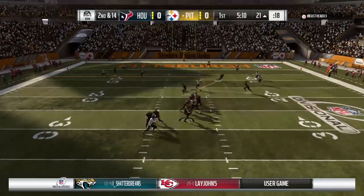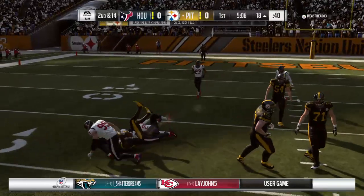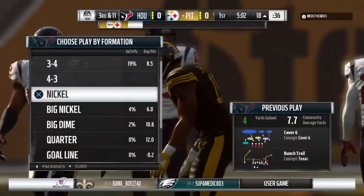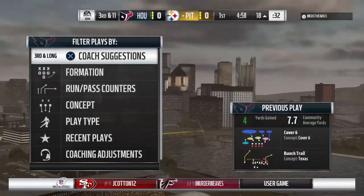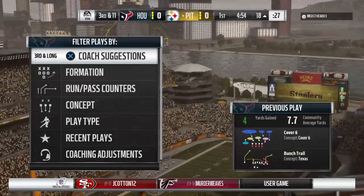On 2nd down, here's Roethlisberger. And this is caught. I think he got that with one hand. And they'll bring him down at the 18-yard line. 4 yards on the completion, and it sets up a third down. One-handed. Love the effort. Not much production on that play, though, huh? Not a whole lot of yardage.